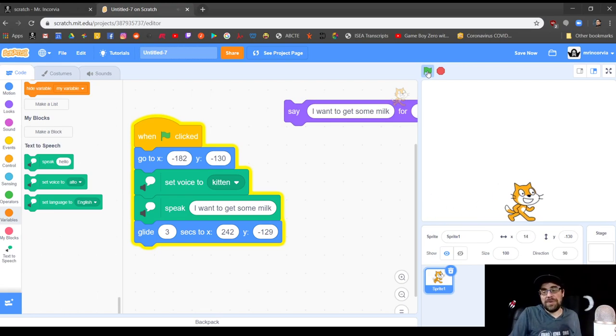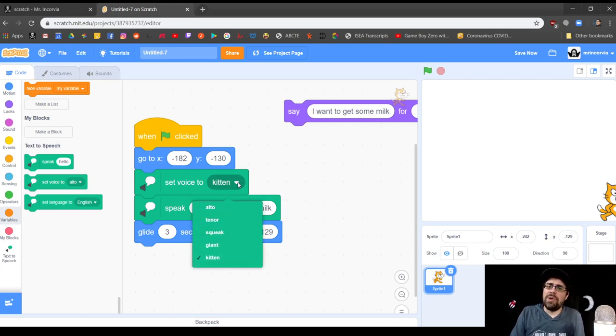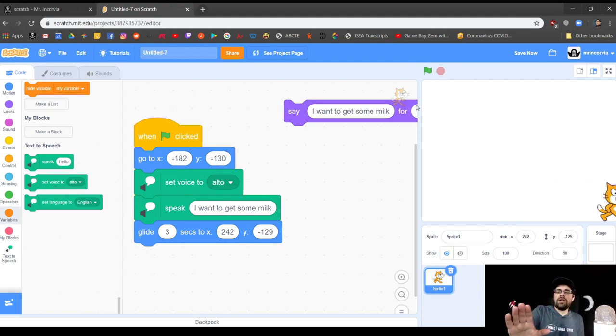Yeah, it's super cool. This is only like the second time I've ever played around with this, so this is a cool new thing for me too. Okay, so since we want to be able to understand our cat, we're going to change it back to alto. I want to get some milk. Okay, there it goes, slides off the screen.